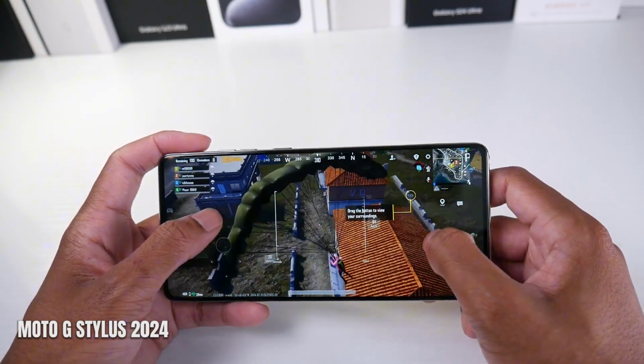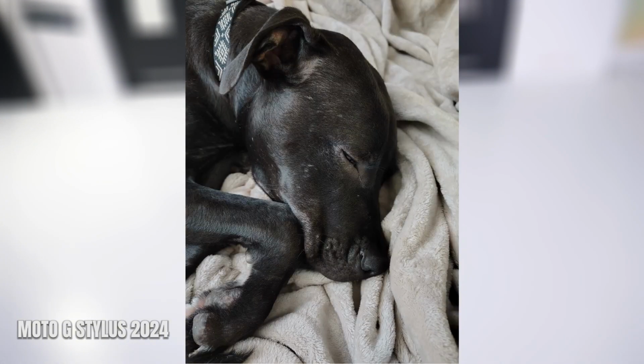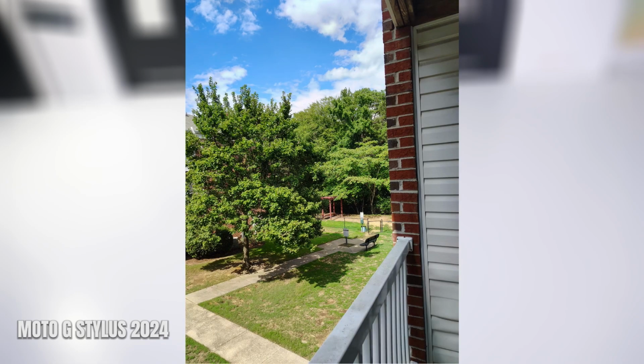And then the cameras, you would think they would cut corners for the budget. But the cameras take pretty good stills. It's a 15 megapixel standard, 13 megapixel ultra wide. There is no 4K 60 on here. It's only 4K 30. And the 32 megapixel selfie only shoots in 4K 30 as well, which is not a huge deal because I usually film in 1080 60 anyway. But overall, it's a solid camera.